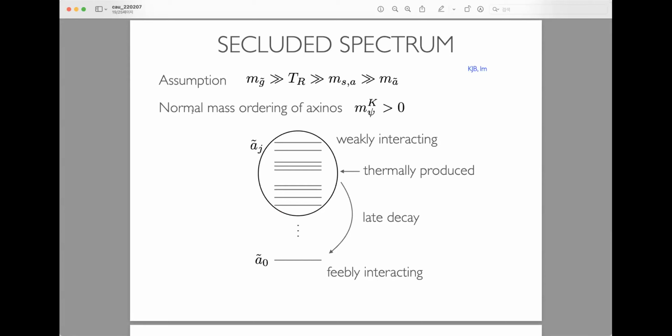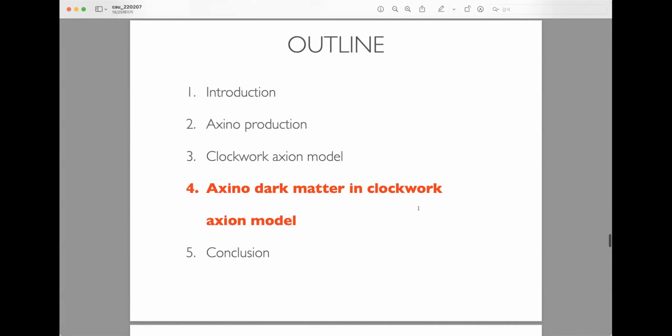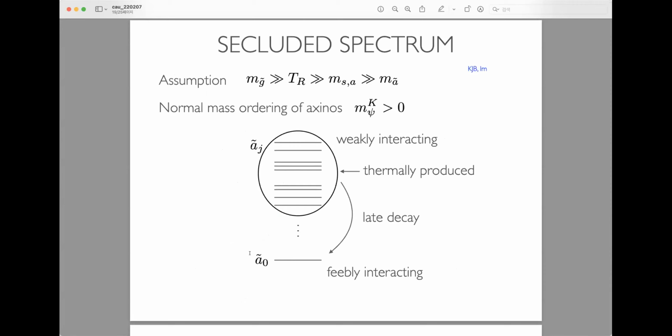And also, the hierarchy of the Xino masses is the same as the hierarchy of the axion masses. It is possible when m psi is positive. Let me remind you: if this is positive, then after diagonalizing the pseudo-Nambu-Goldstone boson part and the fermion part, we have the same hierarchy. The lightest Xino corresponds to the feebly coupled lightest axion. So the lightest mode is a feebly interacting particle. Its coupling is suppressed by the exponential factor, and the heavy modes are weakly interacting.